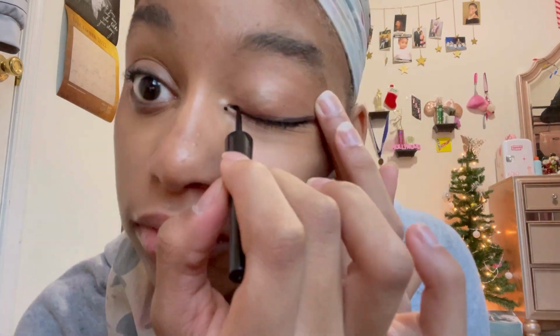Guys, my dry eyeliner just ran out. It broke and then ran out. That's crazy. I'm gonna have to use liquid eyeliner. This is a bad dream, really, because I cannot use liquid eyeliner for the life of me.